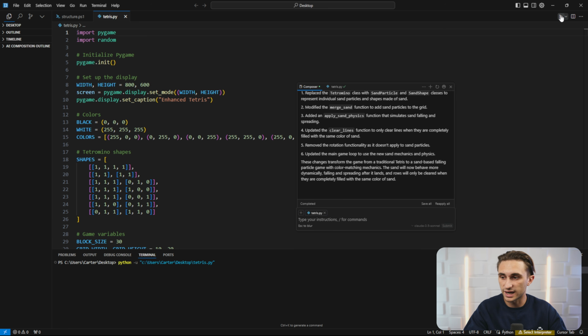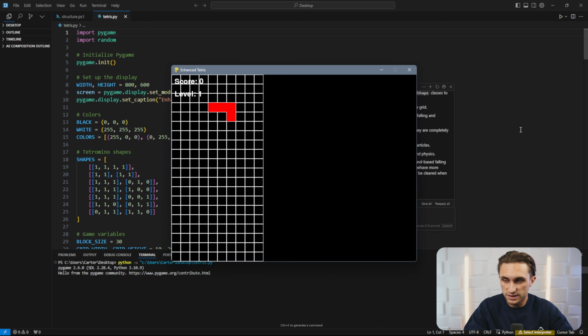So if I hit play now and run the code, let's see if it works. Okay, that did seem to have some physics to it, and it's not letting me turn things anymore. Let's see if this, yeah, that kind of has some physics to it. It's not quite what I was thinking. Oh, but it actually is kind of squishing down like sand.